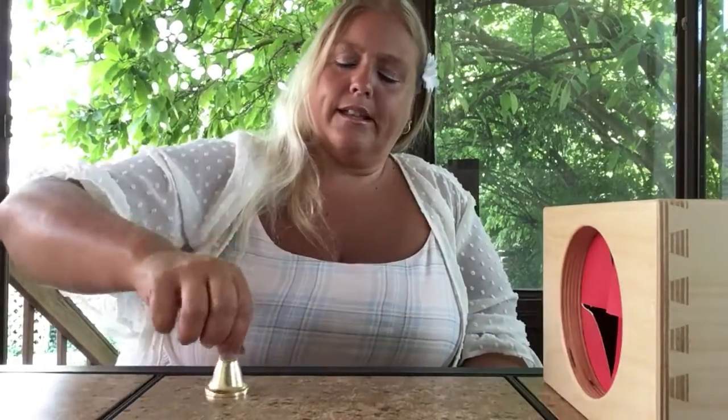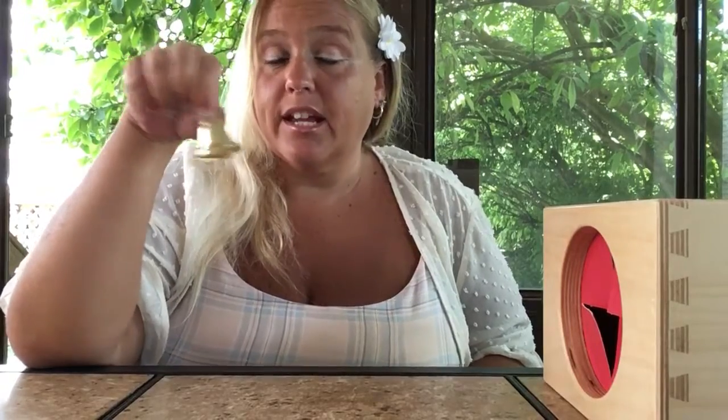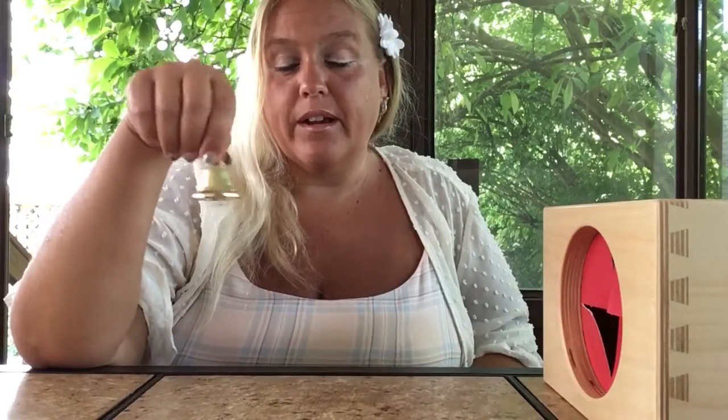Ooh, what is this? It's a bell. Do you hear that? It's ringing. You have to shake it, but it rings, and then you can hear it. Now, you know what happens if I hold this part of the bell? Can't hear it very well. You can still hear it a little bit, but it doesn't ring quite the same. You have to hold the very end.